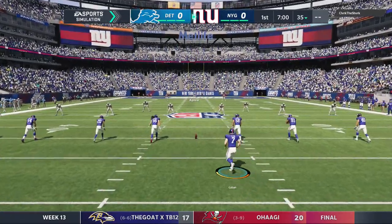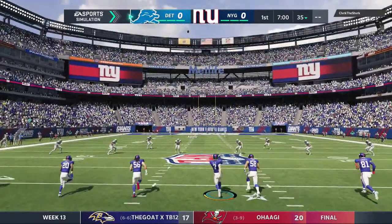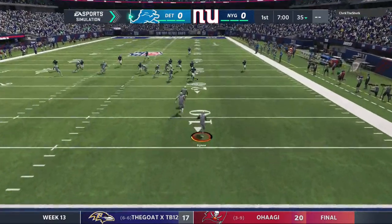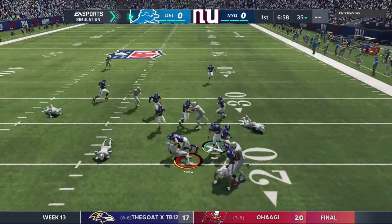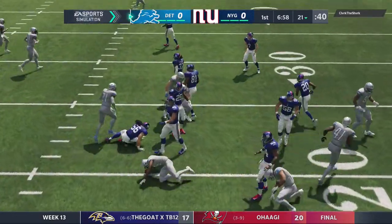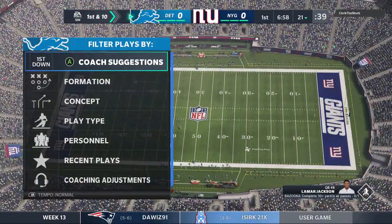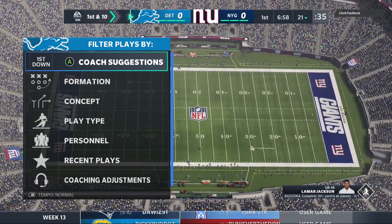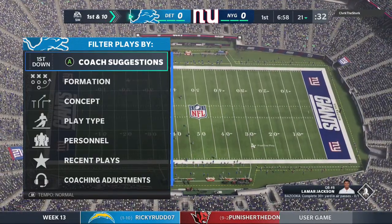The calendar has turned to December, and we're in the home stretch now as we're underway in Week 13. That'll be taken about a yard deep. And he'll take it a yard or so past the 20, call it the 21. The Lions take over 1st and 10 at their own 21-yard line.